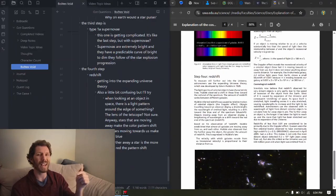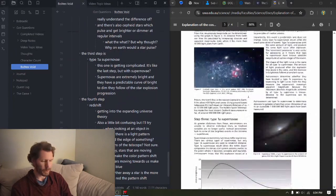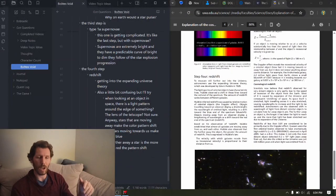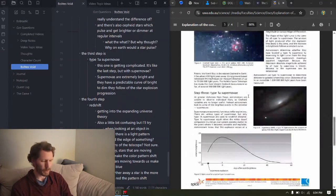If you're looking at a star and it is traveling away from you, it's going to have a red shift around the edges. If it's traveling towards you, it's going to have a blue shift. This is how they figured out that most of the stars and galaxies in the universe are moving away from us. That doesn't make sense. But they're moving away, and the different color of the redshift determines how far away that thing is, which is kind of cool. Anyways, that's all my notes for this topic.